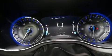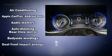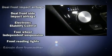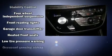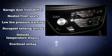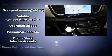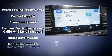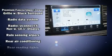Chrysler ensures the safety and security of its passengers with equipment such as dual front impact airbags with occupant sensing airbag, head curtain airbags, traction control, brake assist, ignition disabling, an emergency communication system, and four-wheel disc brakes with ABS.